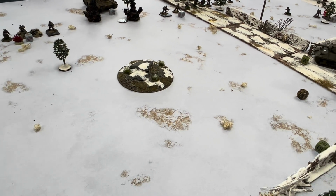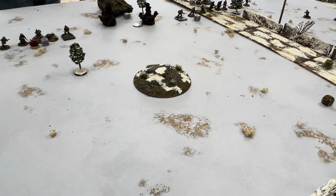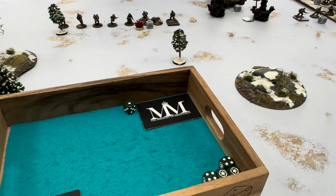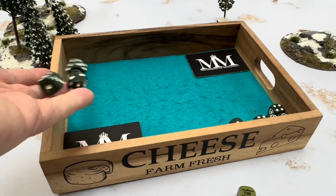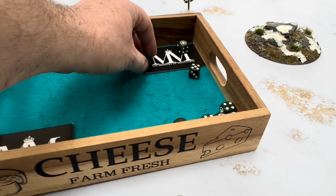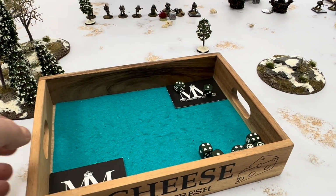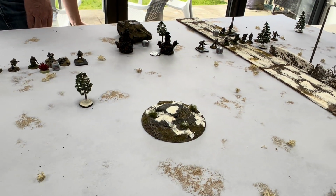And then he's got a heavy machine gun on the top, hasn't he? Which is just 3 shots, which I'm going to put into Altman. Oh, 2 hits. 2. +1s, so killing on 4s. Oh no. No, just a pin on Altman.